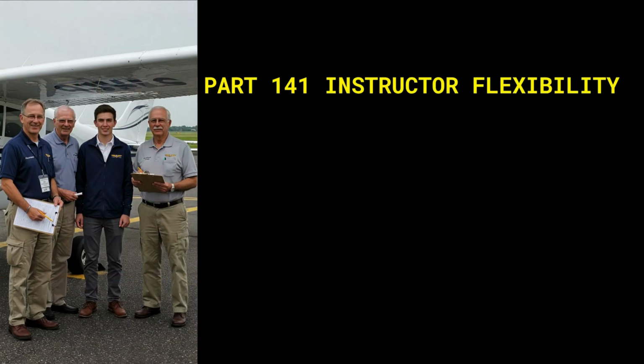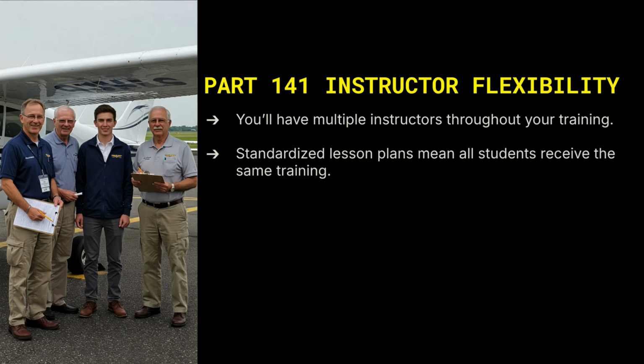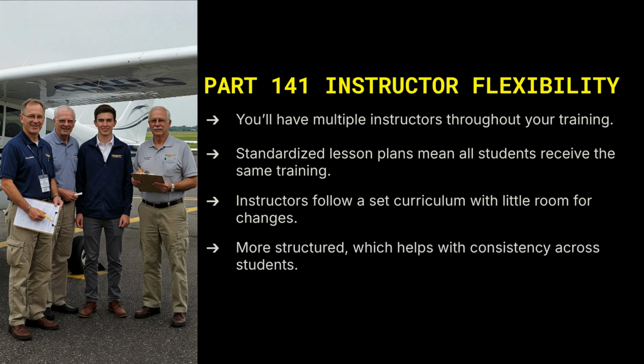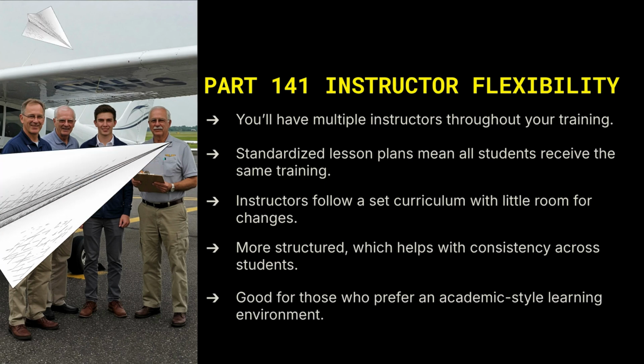Under Part 141, on the other hand, student pilots may be paired with one or more flight instructors throughout the duration of their flight training. Student pilots are required to follow standardized lesson plans, which means that all student pilots will receive exactly the same flight training. Flight instructors are required to follow a set curriculum with little room for changes. This is more structured, which helps with consistency across students. This is ideal for those who prefer an academic-style learning environment.